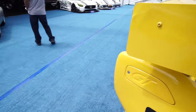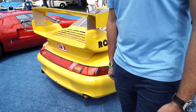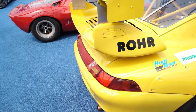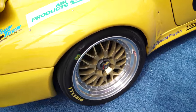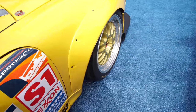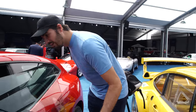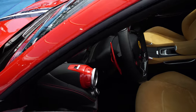$600,000. Air-cooled king, bro. That is an air-cooled king. Yeah. That's crazy. This thing is insane. Legit BBS wheels, old school. I'm really feeling this, dude. I don't know why. Would you daily this? Hell yeah. Look at this. I would. I like the red accents and everything.